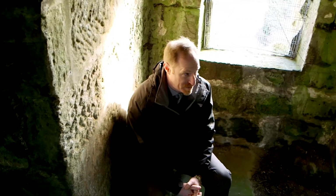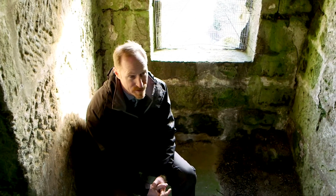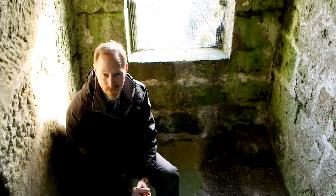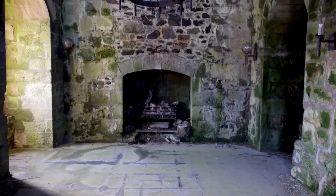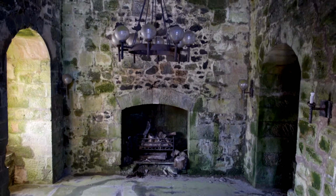You get an idea of the thickness of the walls. Up here, maybe about 8 feet. Down at the bottom, about 10 feet. Feels really safe. From Maxwell in 1449, the building has been used for many things.